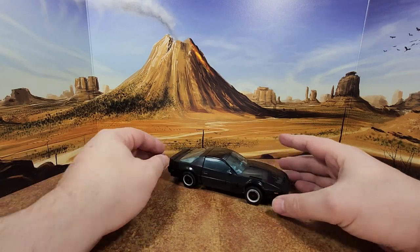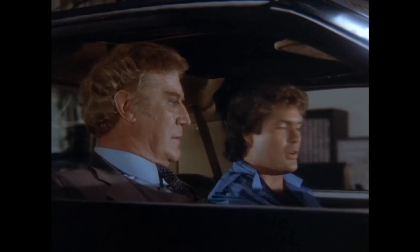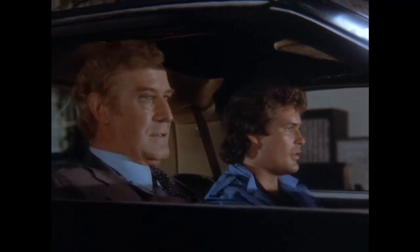Oh, there you go. All right, final look at Kitt in alt mode. I do know how to drive.